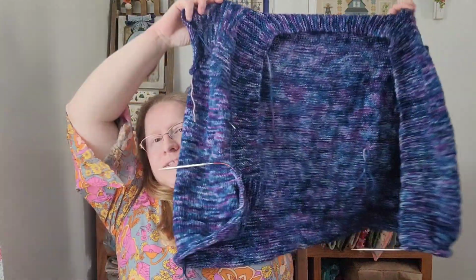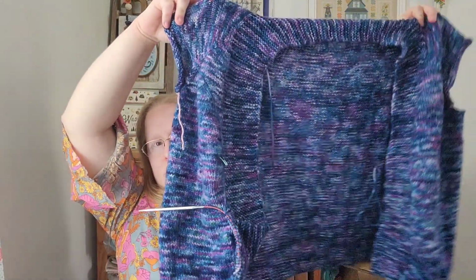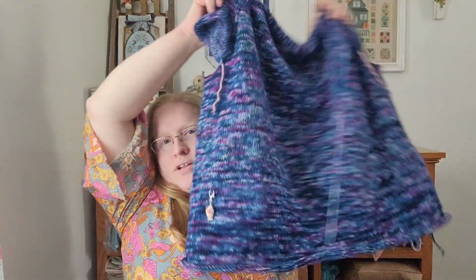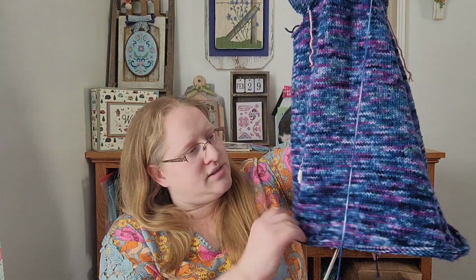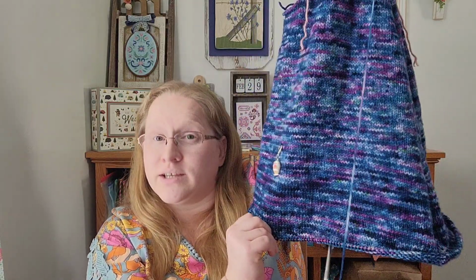color Wild Blueberry. Sorry, I just stuffed this in the bag yesterday when I was done working on it, and it was all tangled up. So it's still on the needles, and here's where I'm at. So not a lot different from where you saw it last time. Here is my stitch marker from the last time that we chatted. So you can see I've stitched probably a good 6 inches or so. Stitched, knitted, knit, whatever the correct description is.